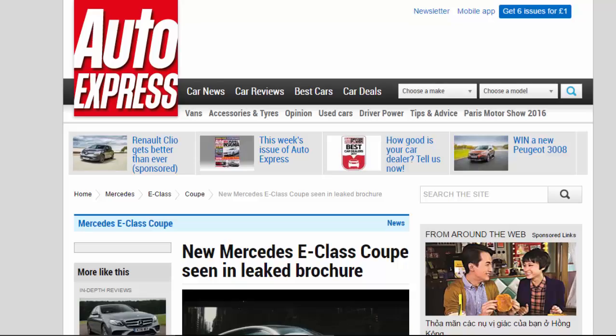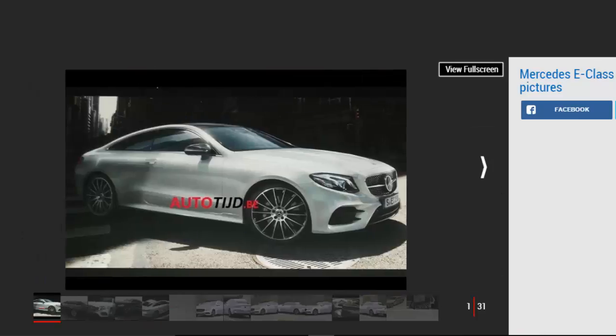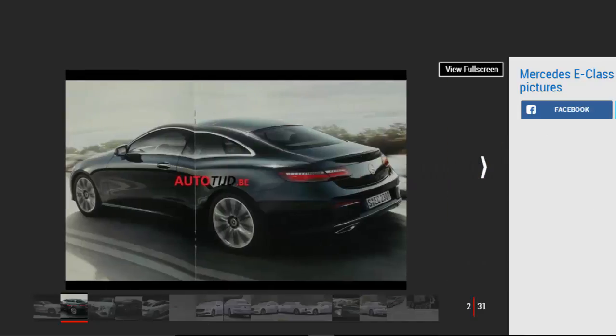New Mercedes E-Class Coupe seen in leaked brochure. The Mercedes E-Class Coupe has been leaked online and will rival the BMW 6 Series when it's released next year. With a new E-Class saloon and estate already on sale for a while now, Mercedes is getting its sleek coupe variant ready ahead of a launch next year, as seen in these leaked brochure pictures, found by Autotiged. It'll compete with the aging BMW 6 Series when it hits showrooms in 2017.